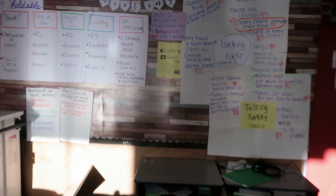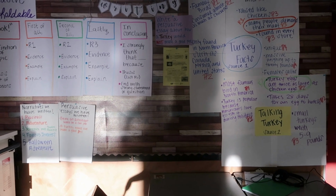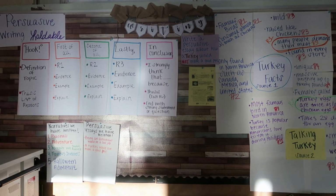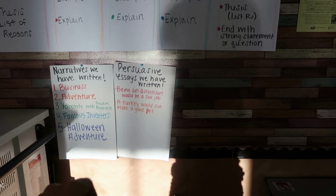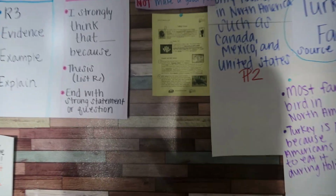Okay. All right, so let me show you what I do each day. So here is my beautiful writing focus wall. Sorry for the sun. It's literally just blinding everything, but that's fine. Here's my writing focus wall. We are working on persuasive writings. Here's the foldable. I will get into it. I like to keep a list of what narratives we wrote and what persuasive essays we have written. So let me take you on a journey to what we do for writing.